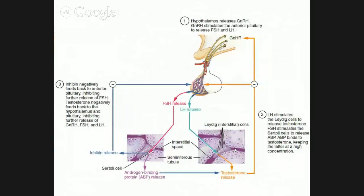I'm going to point this out here, but I'm actually going to come back to it when we talk about the female system. This is how the hypothalamus and the pituitary gland regulate sperm production. There's a hormone released from the hypothalamus, which is abbreviated GnRH. Where it says number 1 up there at the top, they have it abbreviated properly, but next to the red arrow, they got the H and the R backwards. So it's GnRH, which is gonadotropin releasing hormone.